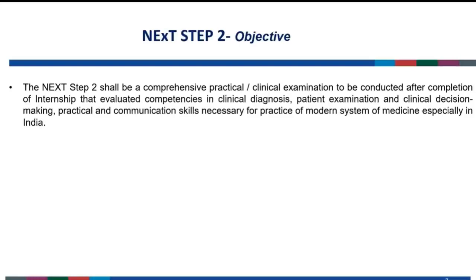If you do well in internship, the exam is kept in such a way that it is not going to give you any merit for how much you score, only pass or fail. You have learned enough during internship, or you have not learned enough, to be an independent doctor to look after the citizens of our country. That is the whole objective. But achievements are multifold. If you do well in all your competitive exams abroad or here, you will do better if you have done your internship well.